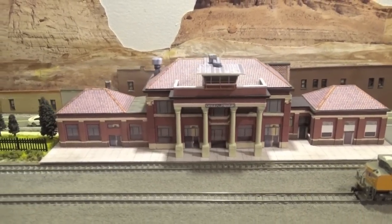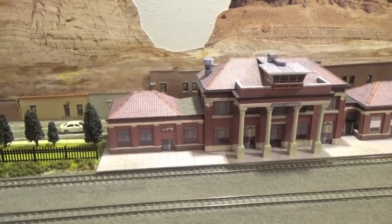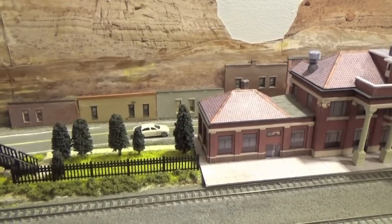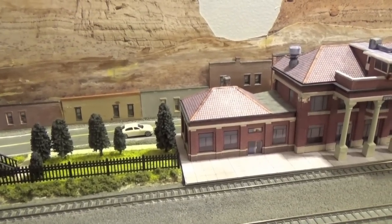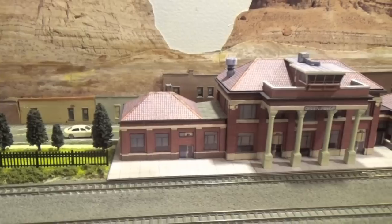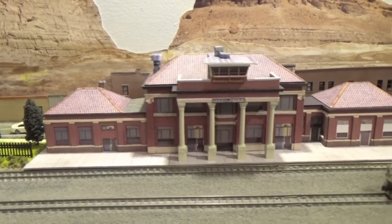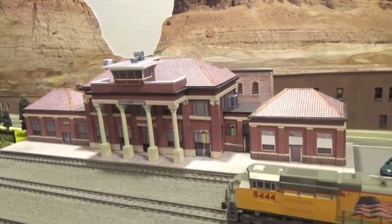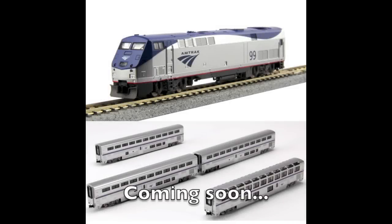I am planning to put together a separate video concerning the station and a return of passenger service to the Union Pacific Evanston Subdivision. With that in mind, I recently ordered a Kato P42 and a set of Kato passenger cars. It's in the mail and should arrive within a few days.